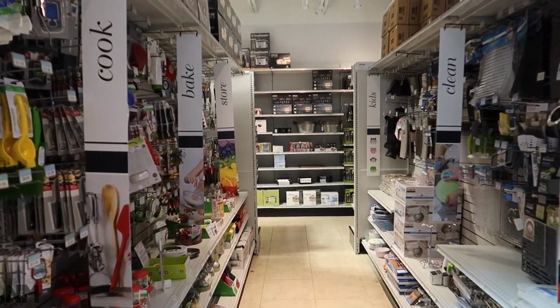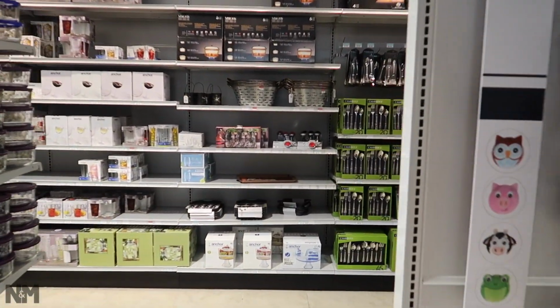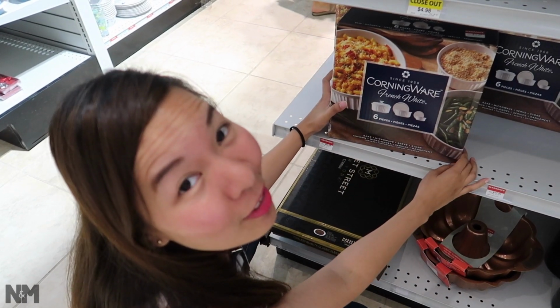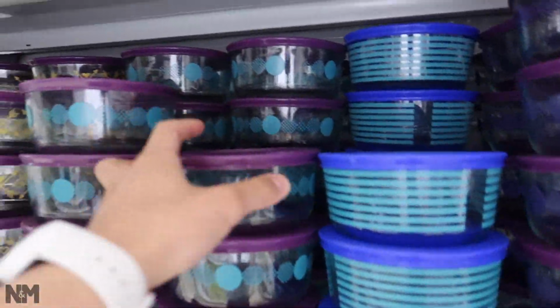To go straight to the end of the store here in Corel, you would see their clearance. Or they call it closeout. Original price for this one is $50. Now it's $11. Let's get 3. What about these Tupperwares?